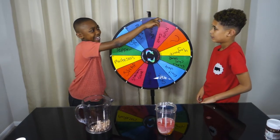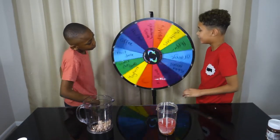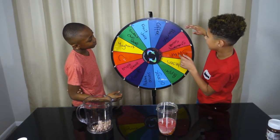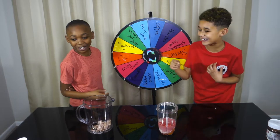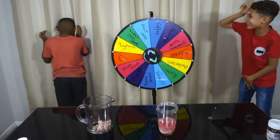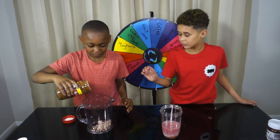My spin now. Yogurt's not all done though. Oh, bad one. Not orange. Coffee. Yes! Coffee! He got coffee! Look at that! Yes, just toss it around and pour it in.